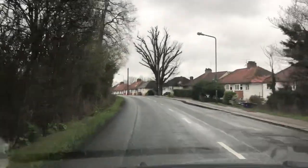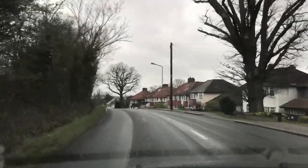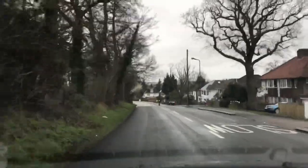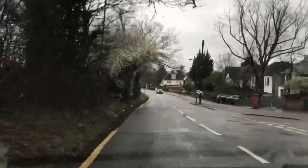Like here, they're blatantly telling you to slow down. Do you know what I mean? The bend's coming up, brow coming up. Can't really see. Doesn't feel like we're in London at all, does it? No, not at all. Slow it down now.